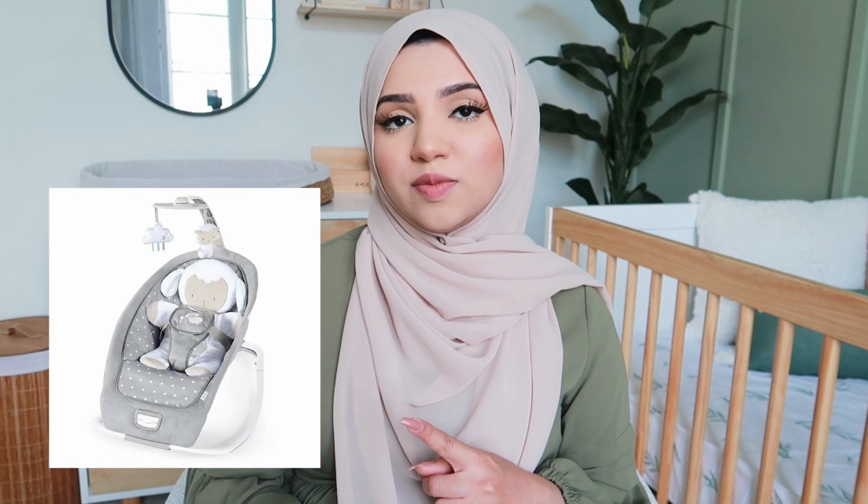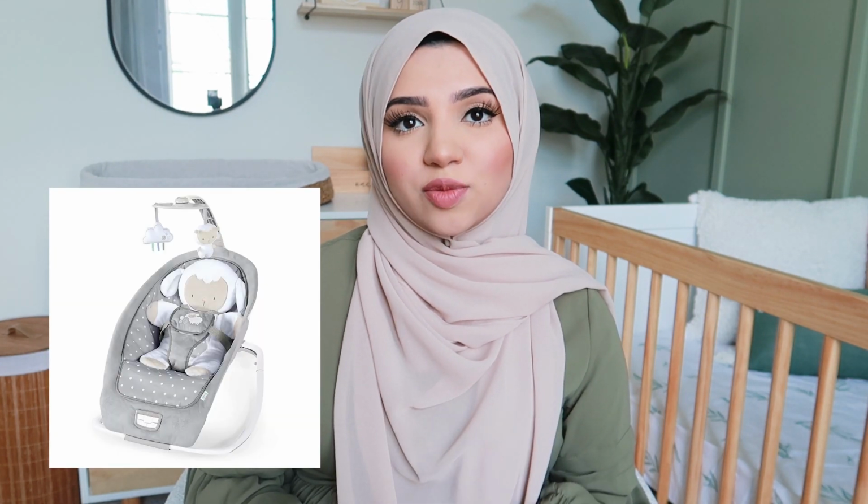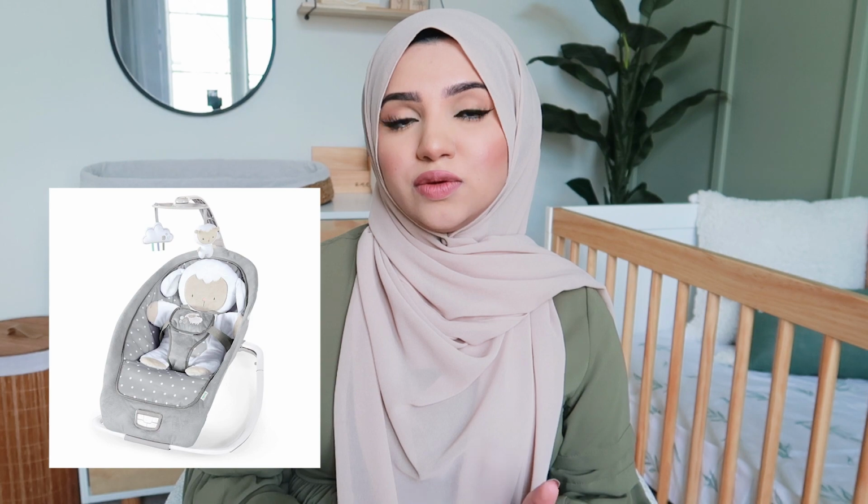A bouncer is also a must. We already have this one because it is my niece's and it's at our place already. We're probably going to be using a bunch of hand-me-downs as well. That's another thing, guys. Try to use as many hand-me-downs as possible because of course things add up when there's a baby, and it's always helpful.